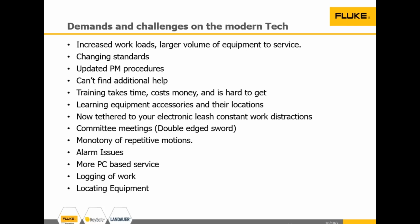Perpetually changing standards. We all learned electrical safety one way. Are we still doing the same thing now that we did 20 years ago? No, it's changing. It's always changing. Standards are changing. Rules and regulations are changing. How much of your time is caught up in trying to learn the changes and what we're actually supposed to be doing? Updated PM procedures. Who's ever got version 1 of the manual and figured out halfway through your PM cycle it doesn't work because they transposed something? And now you have version 2 and it has to be updated.